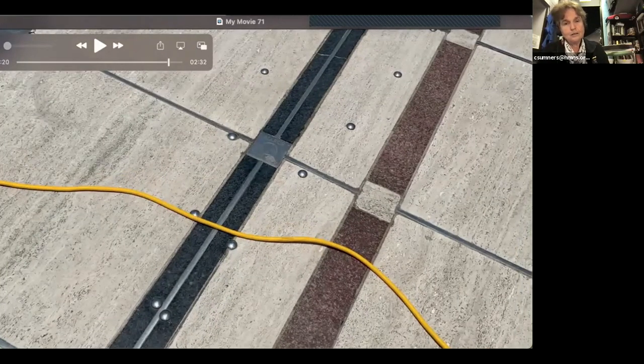That is March 21st or September 21st, and it's a straight line running due north to due south. And that's for the equinoxes.